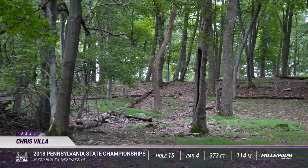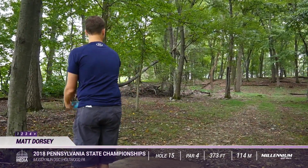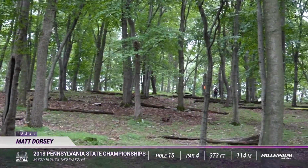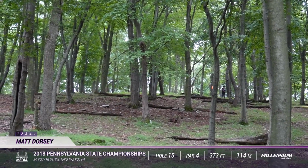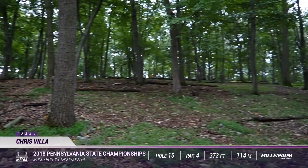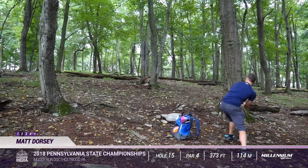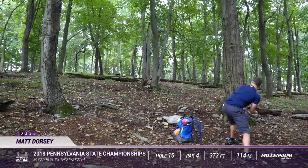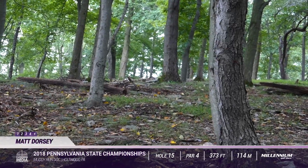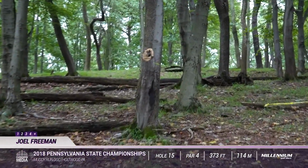Uh-oh. Chris with a little bit of kick, an early release. If you do want to get max distance on this, if you can get something to flex over and still keep its height, and what Matt just did there, that's kind of generally what I try to do. If I can stay straight, that's great, but I feel like the left-hand or right-hand side of the fairway is a bit trickier if you get too far over. Catches an early tree, so Matt's going to be probably scrambling to try to get his 4.